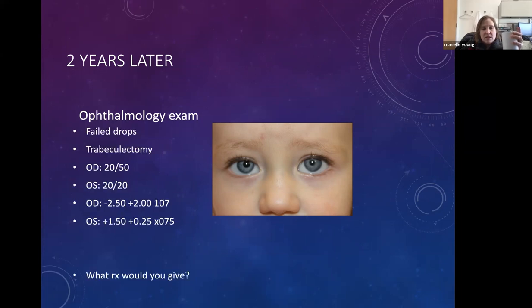And she came back a few months later. I sent her to Craig. She had been on drops for a few months. Failed the drops. He ended up doing a trabeculectomy. And then she came back after that to see me, and I dilated her at this point. I didn't dilate her the time before because her pressure was high and I knew I was sending her to Craig anyway. And she now has this anisometropia.